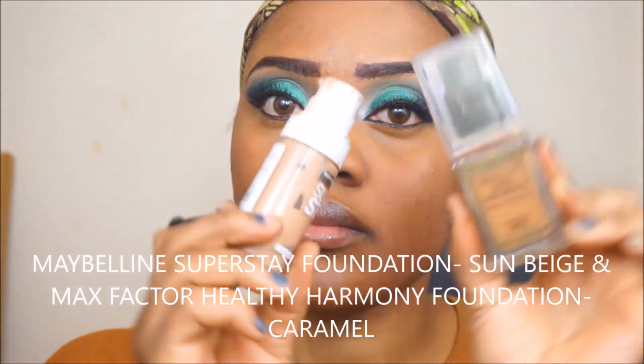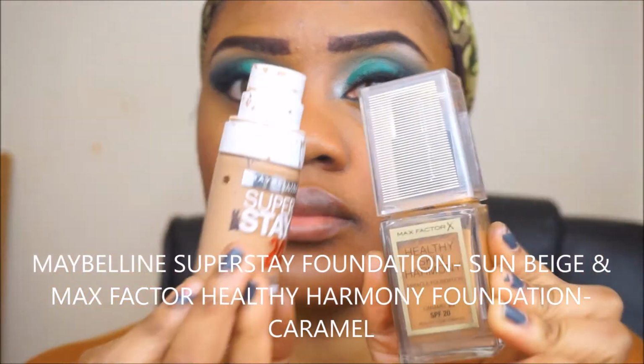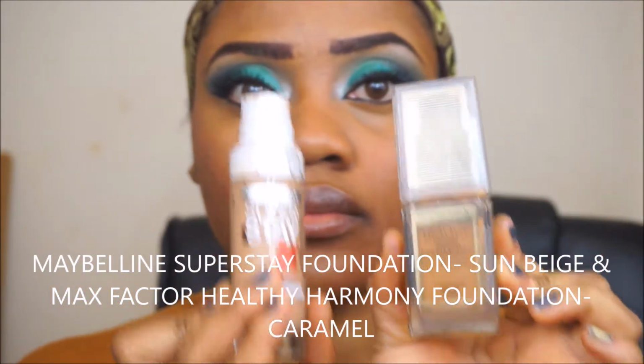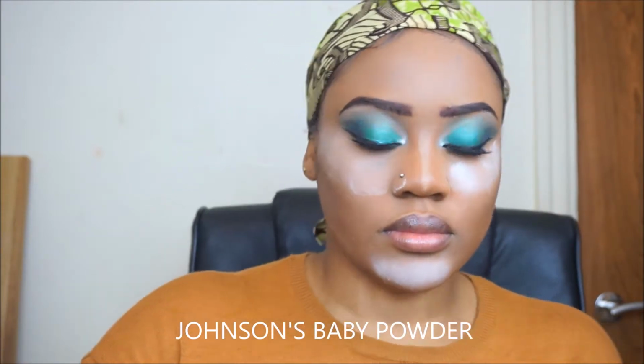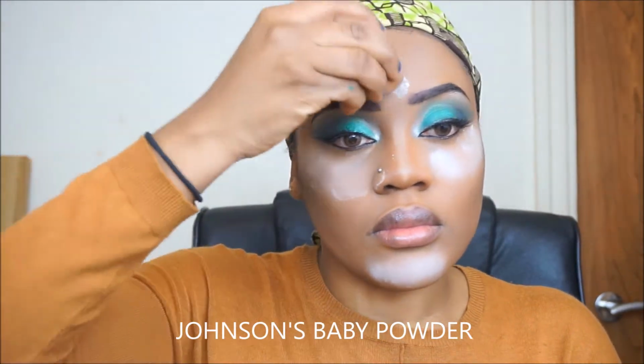Now for my foundation, I'm going to be using this one from Max Factor called Caramel, and this one from Maybelline called Sun Beige. And I'm really packing this on. They call this baking. I usually don't bake my face anymore, but I just wanted it for this look because I felt like my face had to be a little bit more illuminated as compared to what I'd usually do.